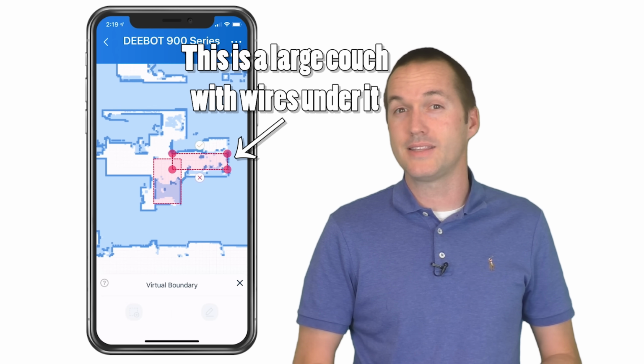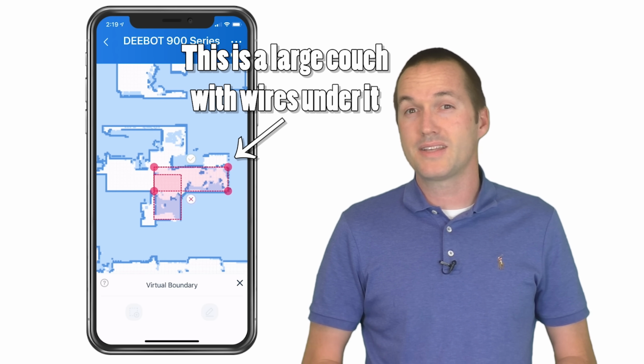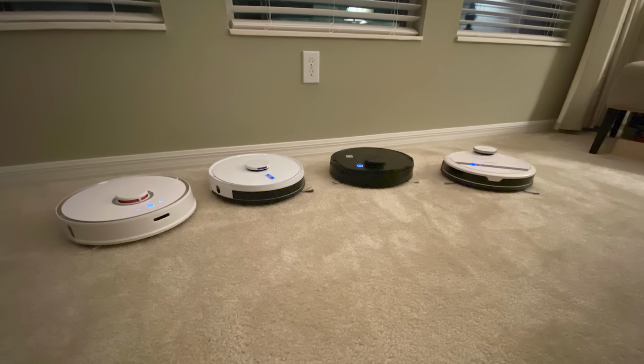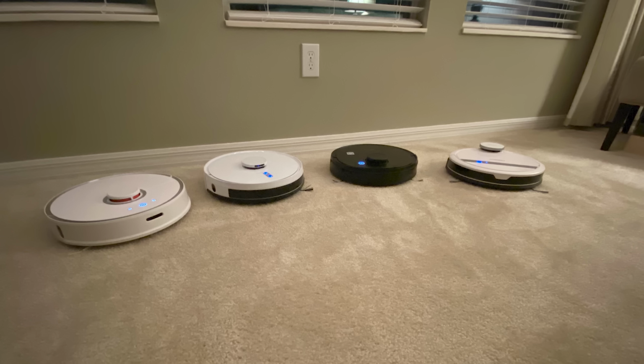These no-go lines and zones are slowly coming to camera-based navigation robots, but they aren't quite as accurate and they are more prone to failure. All the robotic vacuums that I'll be testing in this video are equipped with LIDAR. But if you're looking at another brand or model, an easy way to tell if it's a LIDAR robot is by looking for the raised circle on the top of the robot that houses the spinning laser.